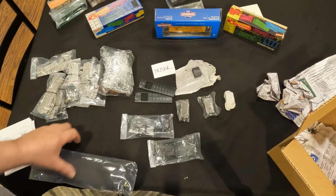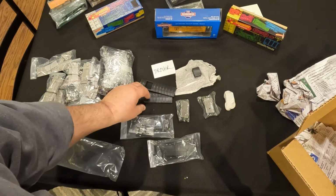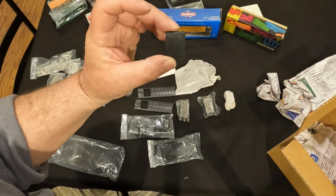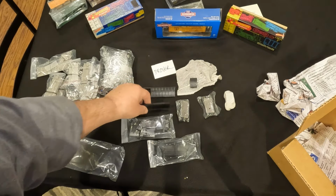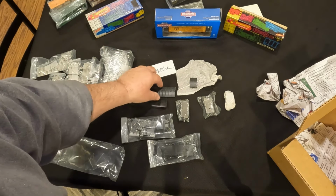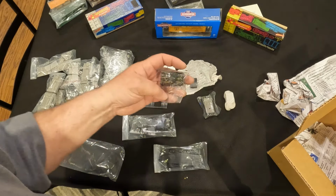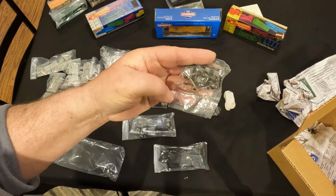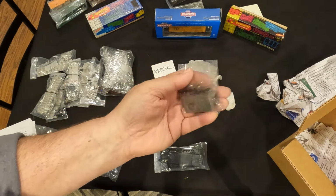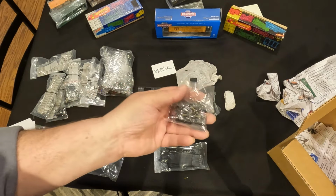So I went ahead and opened up the bag that was marked Drover, since I have two Drover style cabooses, looking at the components. I wish I had an actual MDC Drover style caboose kit that we could compare to. I don't, but it does look like it comes with the trucks. I don't want to open up these little packages because I don't want to lose stuff. But there's the trucks, the wheel weights, horn hook couplers. That is all in here.